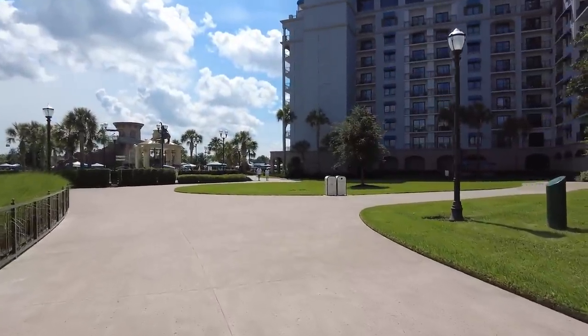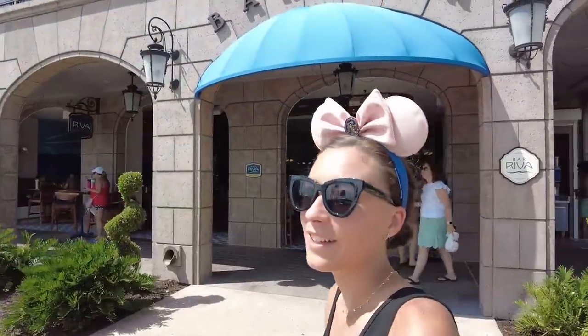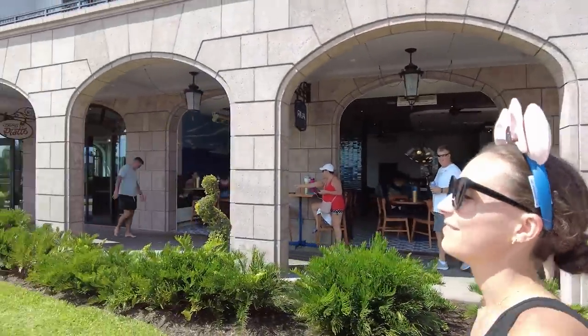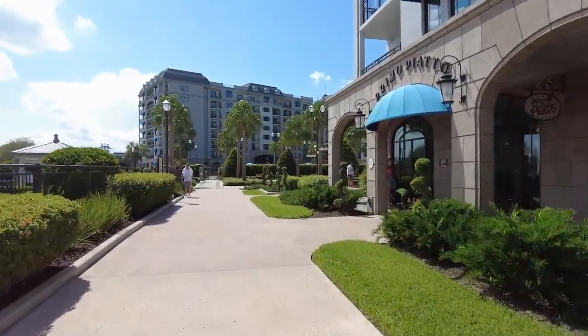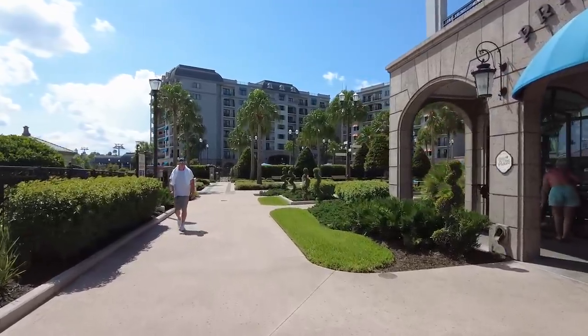Now we are passing Bar Riva, and I can't believe it, but we will not be stopping there today. Not today. We're here a lot, and we want to fully enjoy our pool time. However, Bar Riva has amazing snacks and pool drinks, so if you're hanging out by the pool or even just want to get a good meal, that is a great, great option.